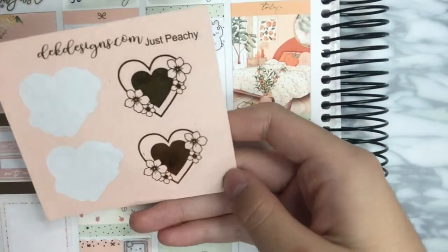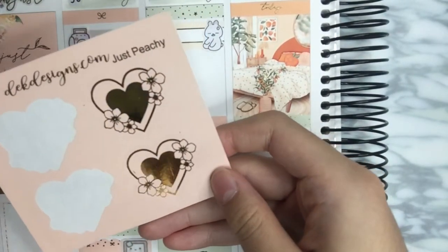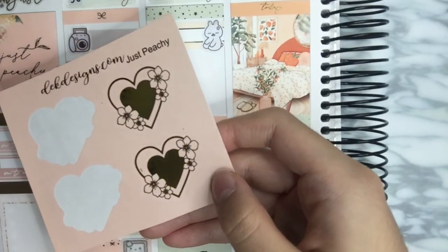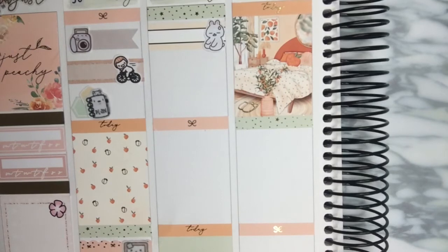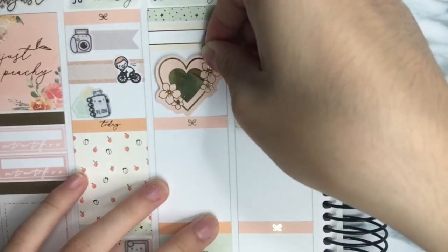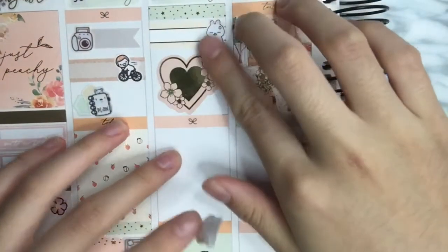Oh, I only have two left then. Oh, that's sad. I don't want to finish this sheet. But the color is perfect. Is the space perfect? And it's a good time to use it. Oh my gosh, I feel like I need to sneeze. So I'm just gonna quickly put this down and then pause the camera so I can sneeze.